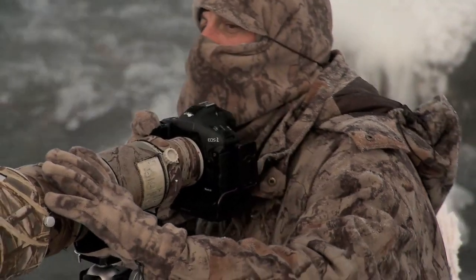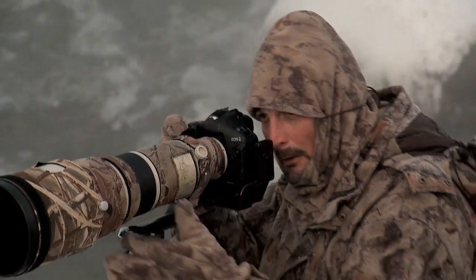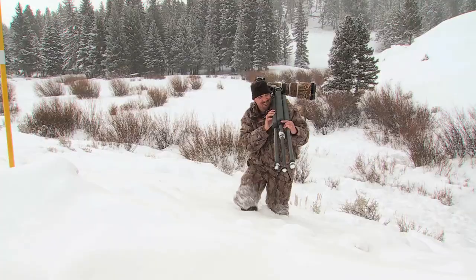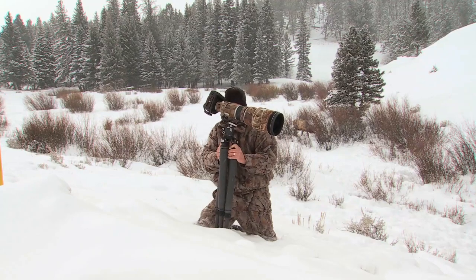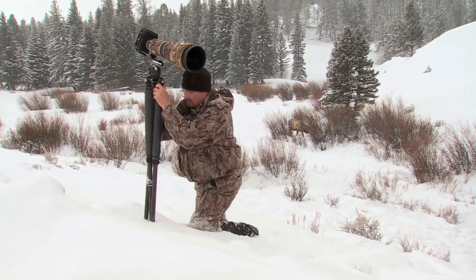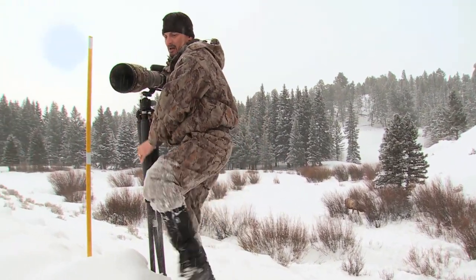And I guess we should actually start with layering. That's the most important thing in climates like this, is to layer your clothing. Not only does that allow you to shed layers if you're active, if you're hiking in deep snow and that kind of thing, you're going to build up a sweat. Sweat is what will get you every time. Sweat is the killer, because that sweat will pull body heat away from your body. So being able to shed layers as you need is crucial.